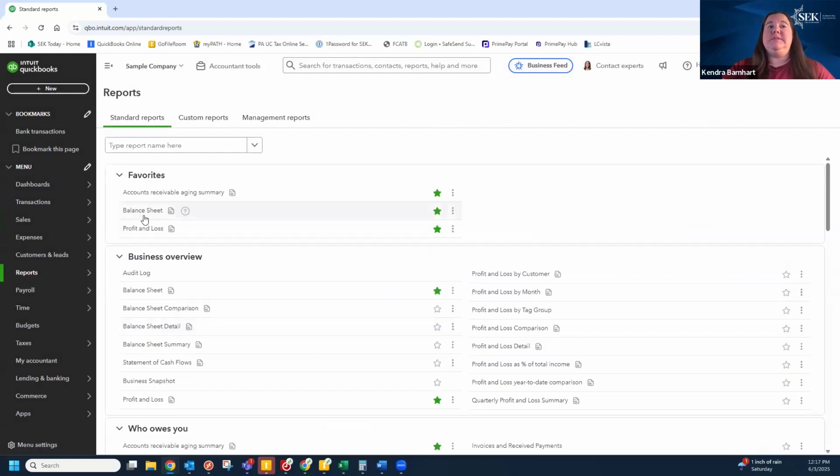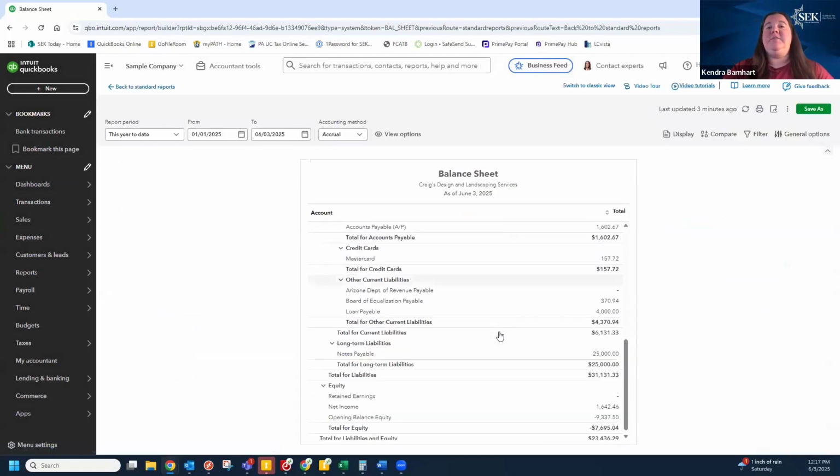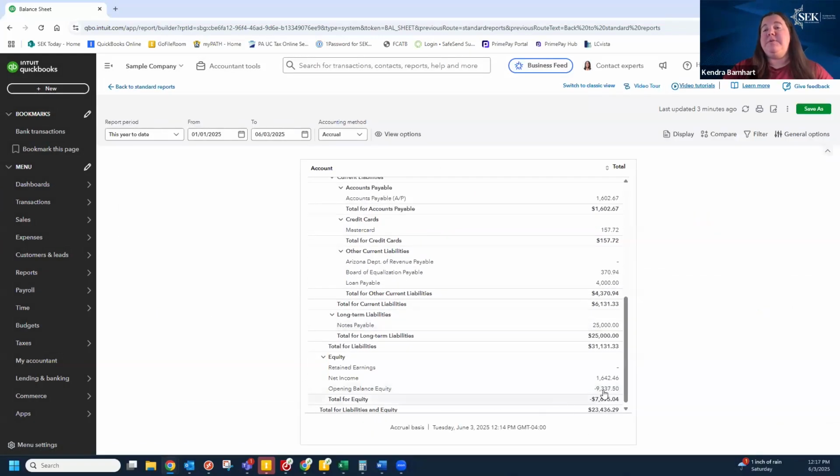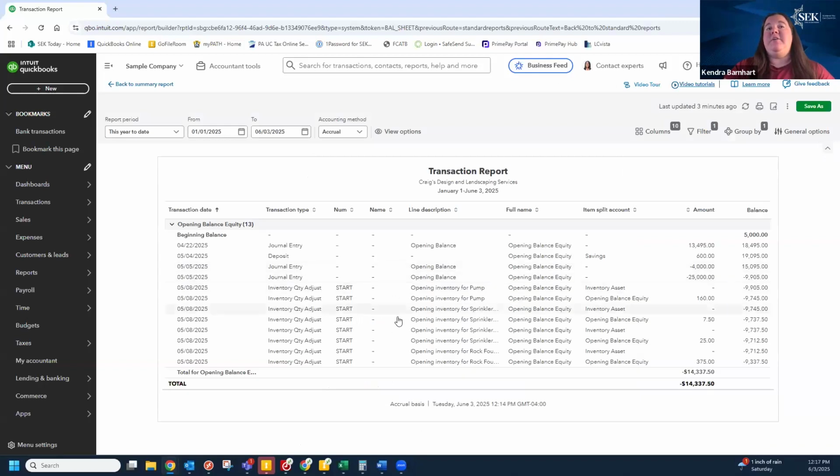So again, when it comes to cleanup, our suggestion is if you find that you have an amount here in your opening balance equity, if you just click on this amount, it will bring up all of the transactions that are in this account. And then you would just go in and reclass those appropriately.